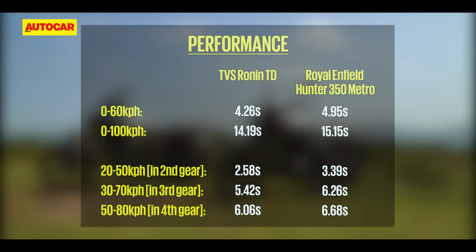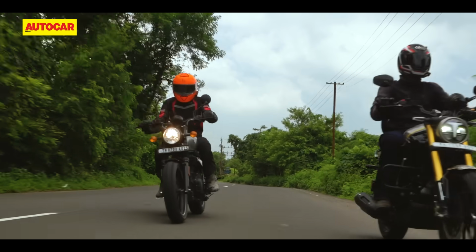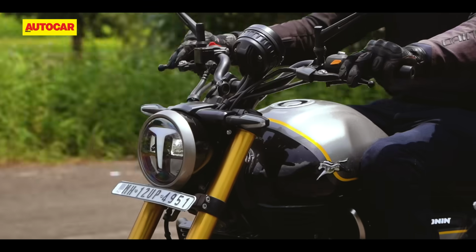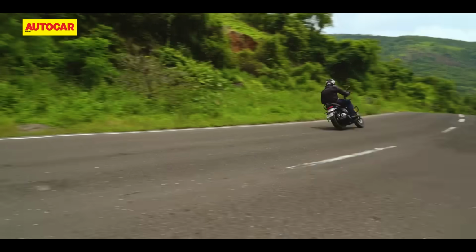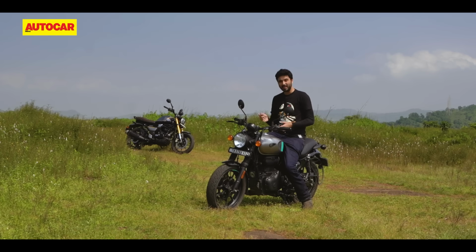We also put both motorcycles through our full testing procedure, where it turns out that the Ronin is the quicker machine in every measurable parameter, but the differences are not that big. As for fuel efficiency, the shorter geared Ronin beats the Hunter in the city, but the Enfield has the advantage on the highway. Those figures are decent, but we did expect a bit more from the lighter Ronin with its smaller engine.